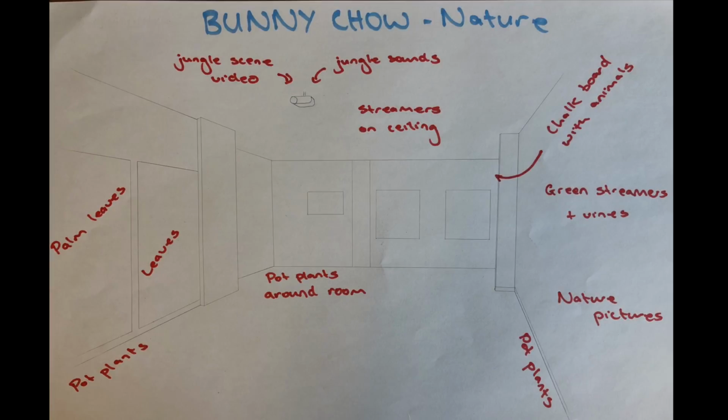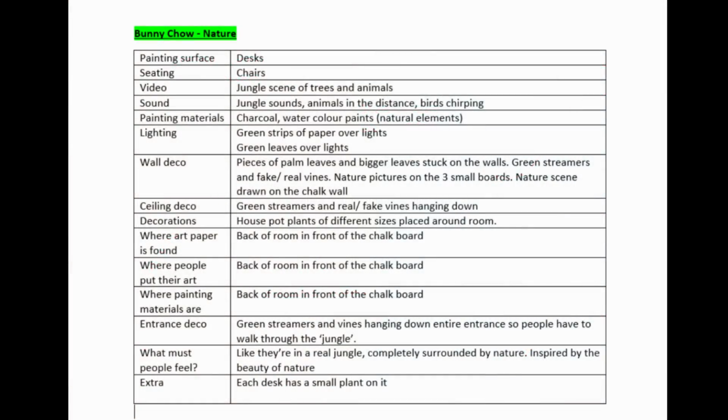The theme is green in the nature room. Many people take inspiration from the beauty of nature when creating art, so we want to create a space inspired by the outdoors and some of its elements. The entire room will be filled with real house plants, and the walls will be covered with leaves of different shapes and sizes. People should feel like they're walking through a real jungle and forget that they're inside a building.